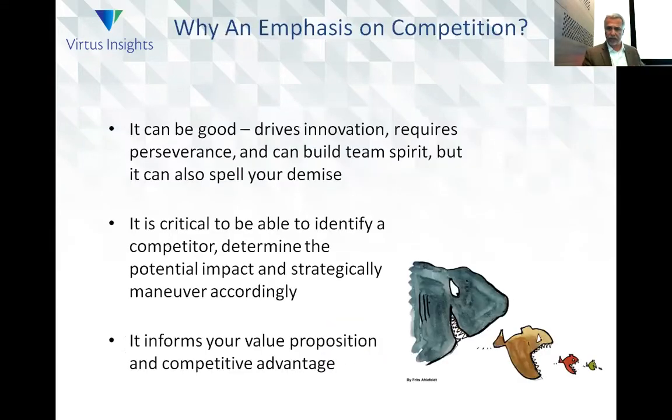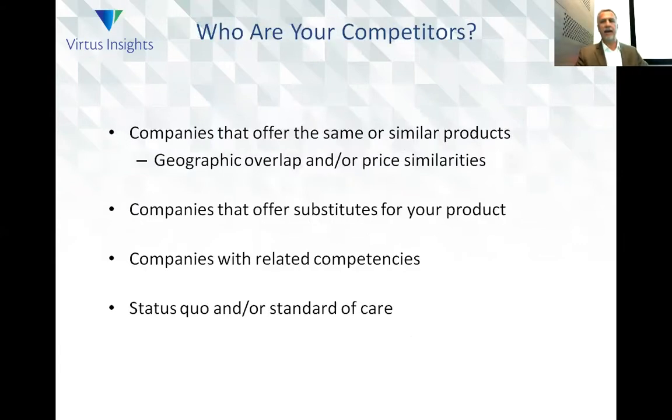Let's start with competition. Yeah, competition drives innovation, but it can also spell your demise if you really don't know your competitors well. It's really critical to understand who your competitors are, so that you can determine not only the impact that you will have on a marketplace, or the impact that a new competitor will have on your organization if you're already in the marketplace. And really, it helps inform your value proposition and your competitive advantage.